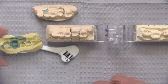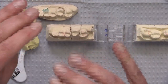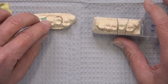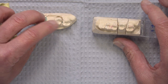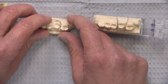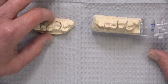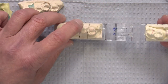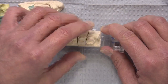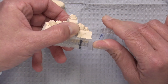And so the scanning procedure, when you send us a conventional impression like this, is we pour up the models, and then essentially what we do is we scan the solid model, and this is going to be the one that we design the crown on, mainly because it's so much easier to get accurate contacts when we scan the solid model. So we scan the solid model, and then we have the pinned model, and we're going to take out the die itself. And this is going to be scanned at a higher resolution for the margins.